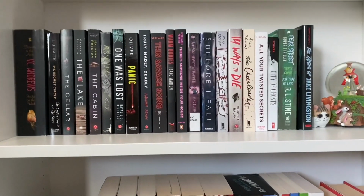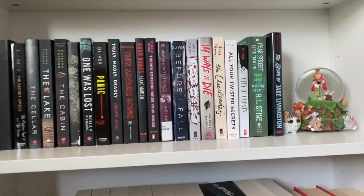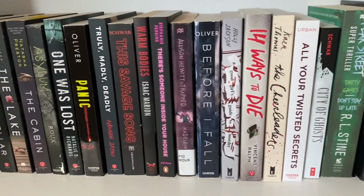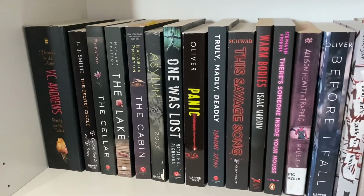Okay, so this row is my mystery thriller type YA novels. And of course, my little snow globe and kitty. This is probably one of my favorite genres of books. I just really like these. I haven't read all of them, of course.